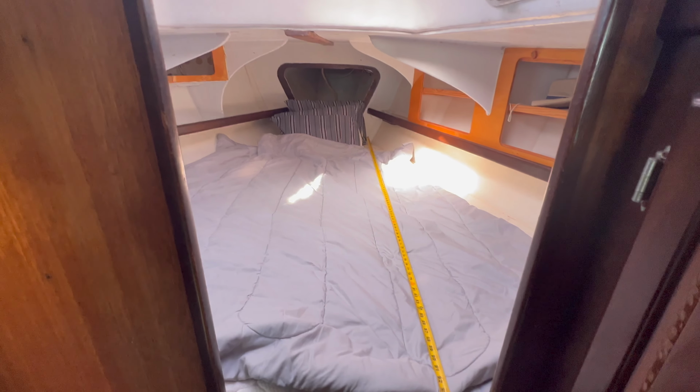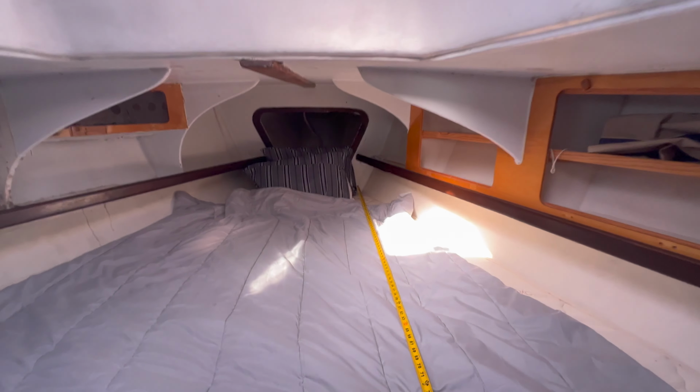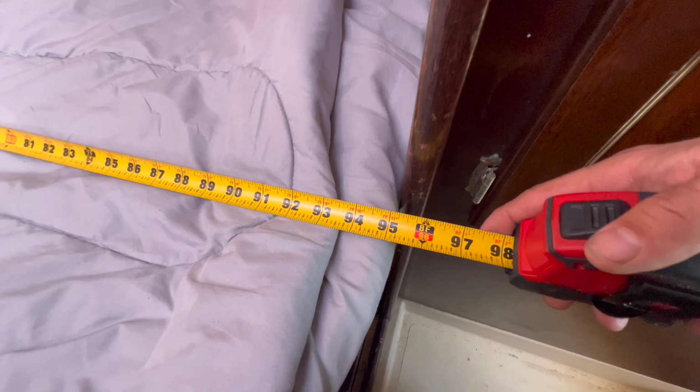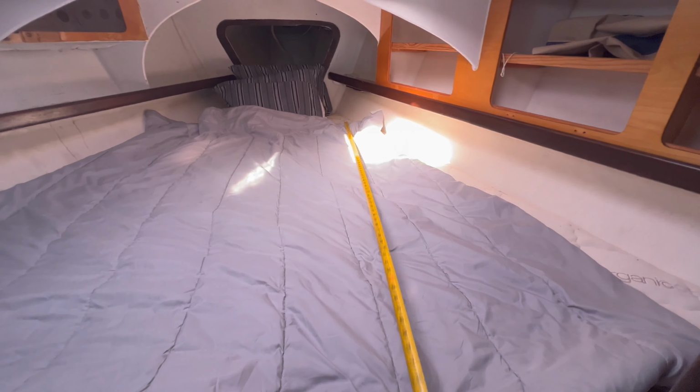And I do want to give you guys a little bit of perspective just how big this V-berth is. So I have a tape measure running all the way back, and we can see that it is almost 8 foot deep. That is a big, big V-berth. Now we're going to do the same thing on the other side and measure the width.